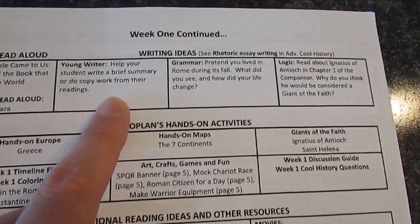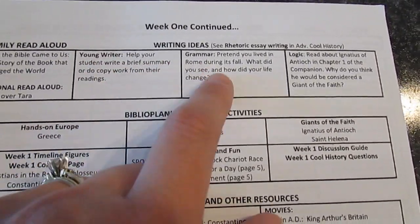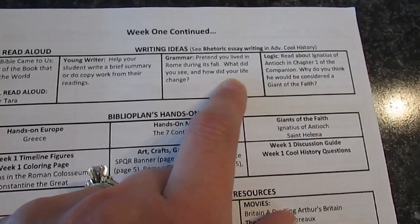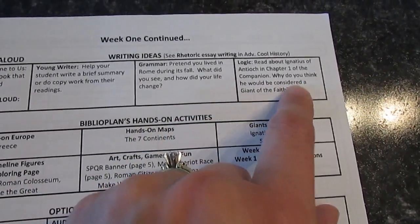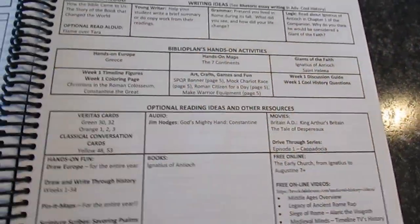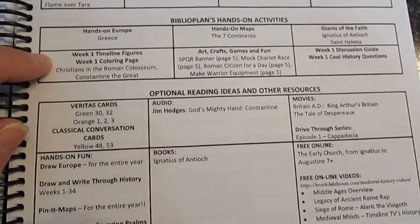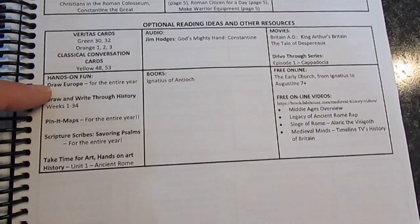It does have writing prompts that you can do, which we haven't done yet, but it breaks it down to the levels. Like a young writer, I guess grammar would be, I'm not sure what age that is, but that would be like a middle grade maybe. And then maybe logic is high school. I'm kind of guessing. I don't know exactly what grades those are. But we haven't done that yet. I would have just picked what would work for my girls. Then there's the hands-on map ideas, activities, and then optional reading resources.